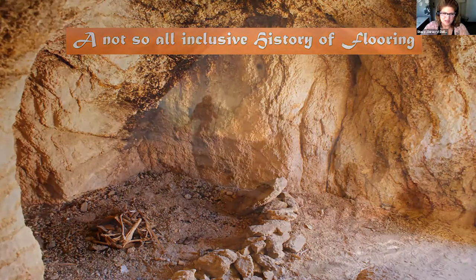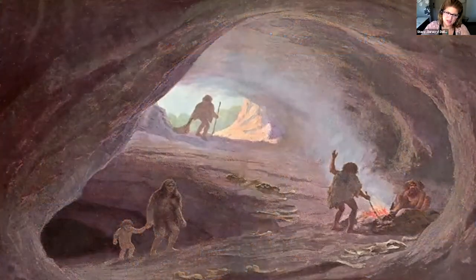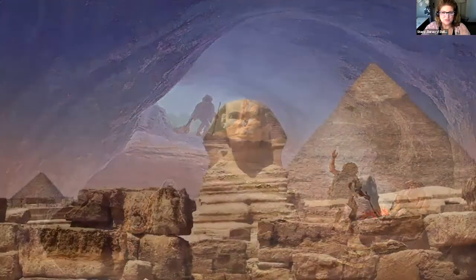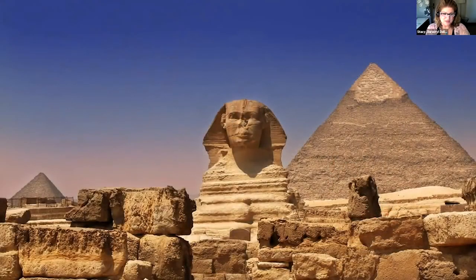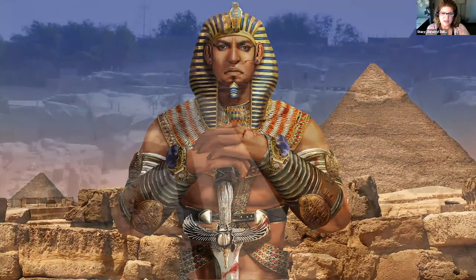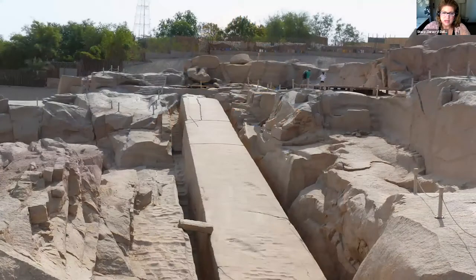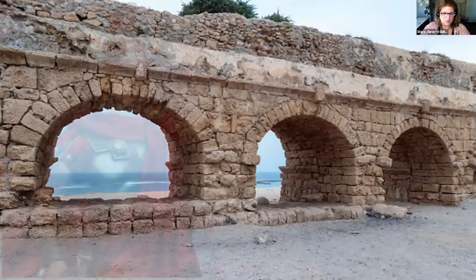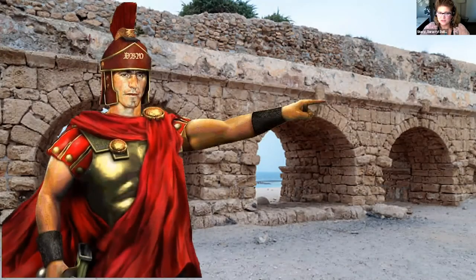So we start out with our ancestors, the caveman. Of course, we know they had primitive floors of caves and such as that. We move forward a few hundred years into the Egyptians, where they actually carved blocks out of quarries of travertine, limestone, and marble. We move forward on to the Romans. The Romans actually are said to be the inventors of terrazzo.